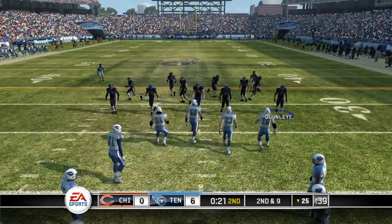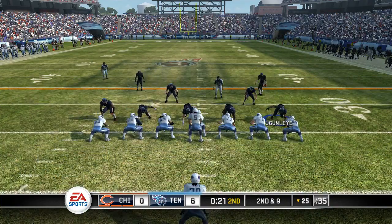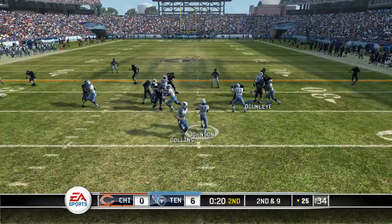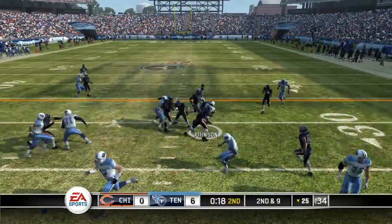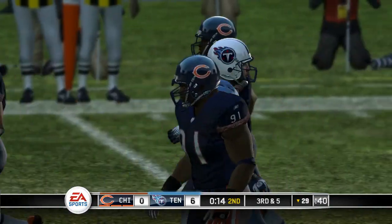I'm going to go with X, bottom X, QE something. And they'll run him again. About 4 yards on that play, and that makes it third down.